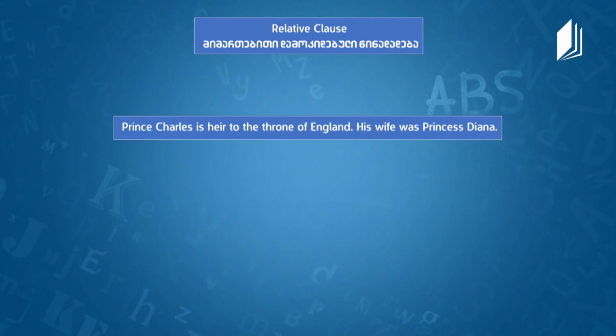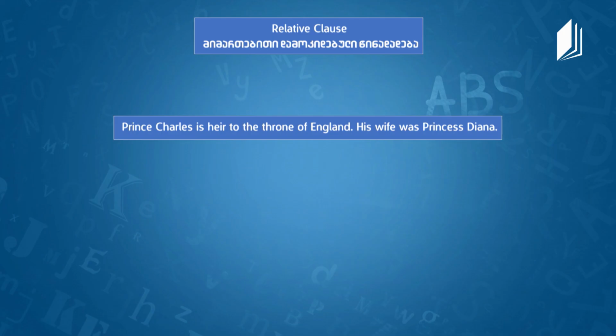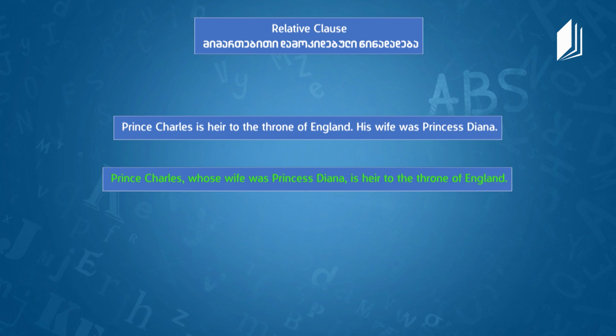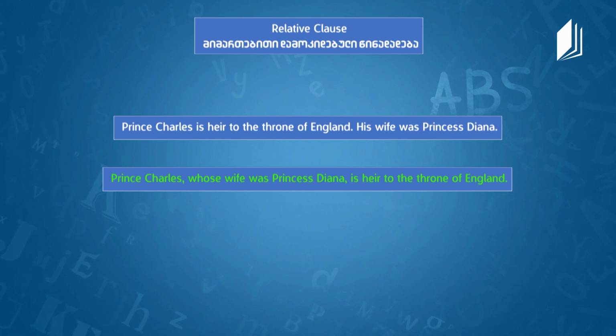Okay. Now it's my turn. So Prince Charles is heir to the throne. His wife was Princess Diana. And I would combine these two sentences like this. Prince Charles, whose wife was Princess Diana, is heir to the throne of England. So whose wife was Princess Diana is again a non-defining relative clause, which is separated by commas. I think Prince Charles is still waiting to become king.